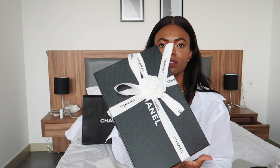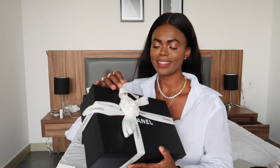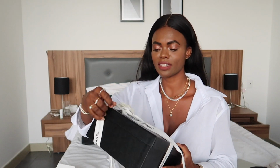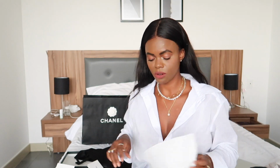As you can see, it's beautifully wrapped, just like so. But do you want to see? I typically never undo them. I usually just slip it to the side. And also, it comes with 2 dust bags, obviously, because you don't want them rubbing against each other.